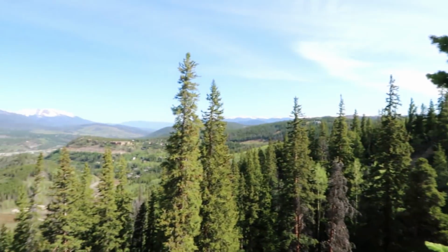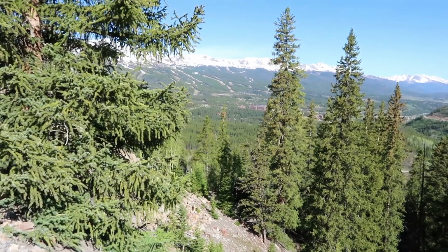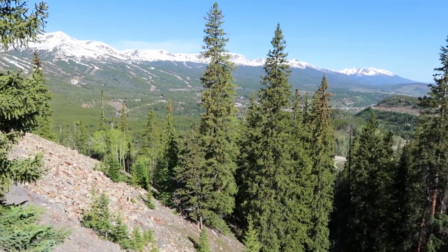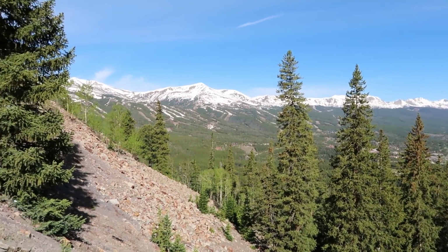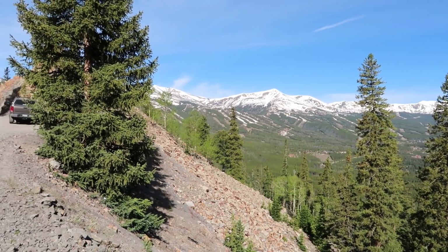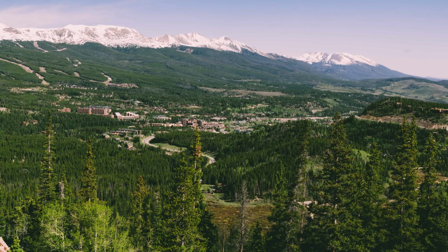Back in the car, and we're gonna go do a little bit of this drive on the Boreas Pass road and see what we can see. How many? 30 seconds into the road? 30 seconds, and now we have this. Breckenridge. More views!